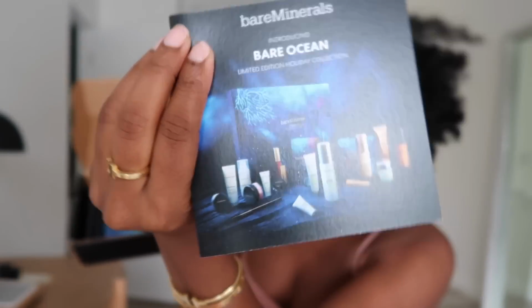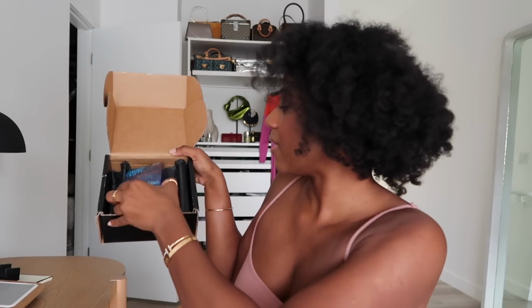Okay, so here is a little booklet with the Bare Ocean Limited Collection, if you guys want to check it out. And they sent me this. What is in here? So this is the Skin Stars three-piece skincare set, and it's a holiday set, so it is $54 for a $97 value. And again, this is limited edition. Let's see what three products come in here. Ooh, whatever it is, it feels luxe.